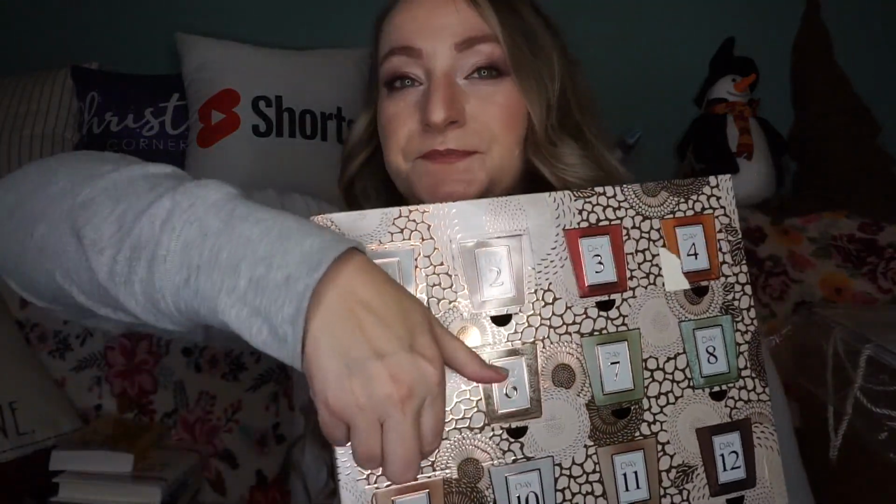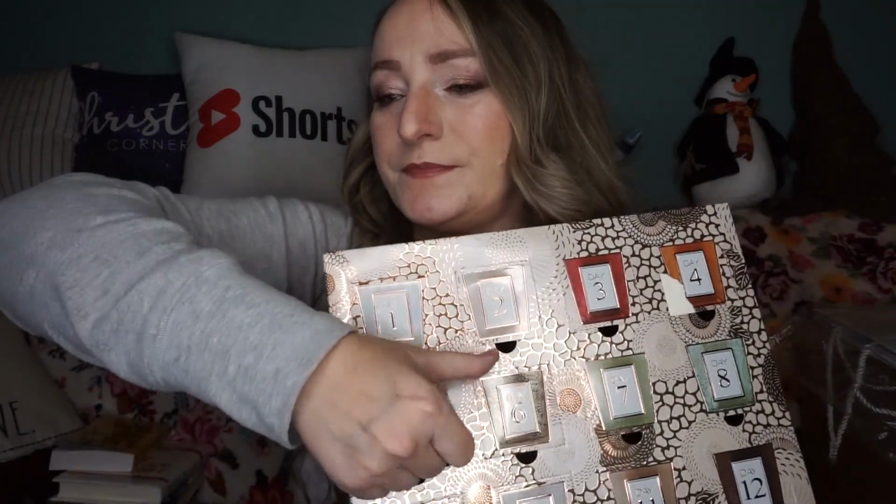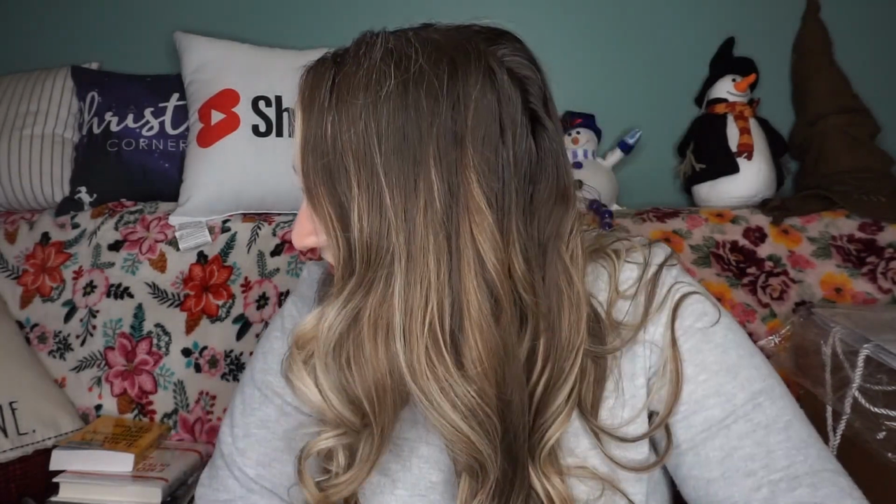All right, day 5. This one is almost the same, more brown than orange. The other one was more orange. Got it out. This one's got amber resin, sandalwood, and vanilla orchid.